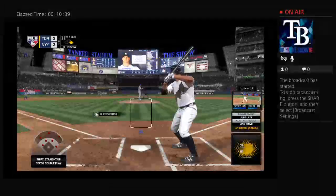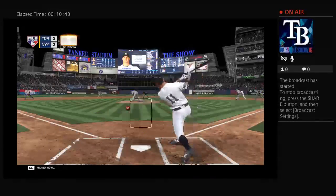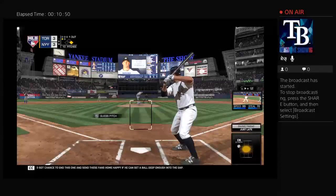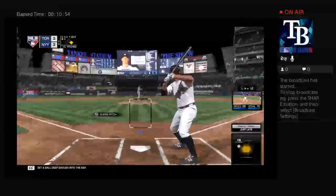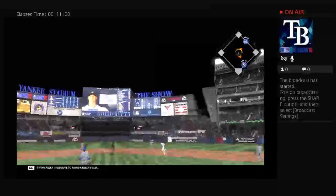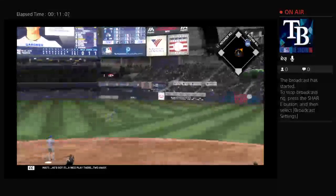Here's Brett Gardner now, as he'll go after a curveball off the plate. It's strike one. He's got a chance to end this one and send these fans home happy if he can get a ball deep enough into the gap. The 0-1. A swing and a high drive to right center field. Pilar racing back. He's got it. A nice play there.